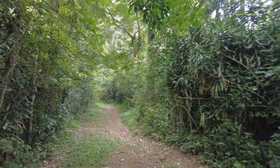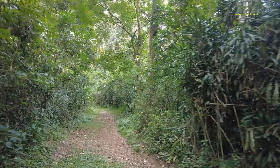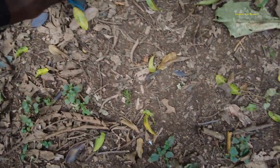You can see the wing, from one of the feathers of the birds. You can just take it. Which bird is this one, do you think? You can see the great blue turaco. So this is a feather of one of the birds here, the great blue. Are there many of them in this forest? Many. This is their breeding season. Oh, breeding season. Wow.